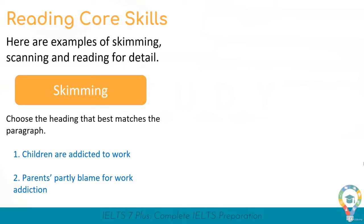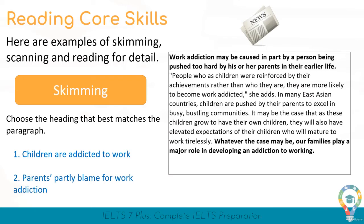And here is the text, but to skim read, I only want you to read the first and last sentence in the text. This is a very useful skim reading technique. So please only read the first and last sentence in the text to answer the question. Here it is. Let me read through these 2 sentences as well.